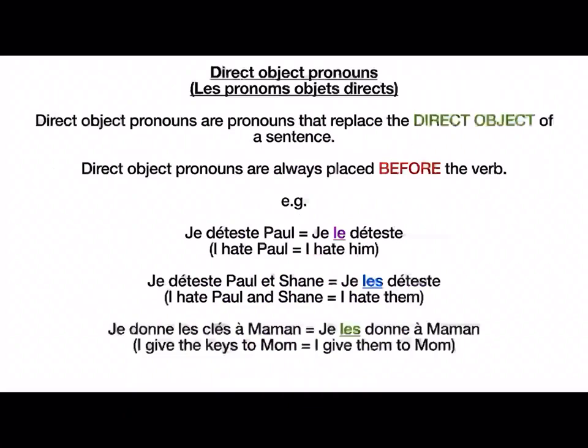Now I know some of you are thinking ahead and you're thinking, for that last example, couldn't I make that even shorter again? I give them to her. That's using a double pronoun. You can. You'd say je les lui donne. Now, I'm going to leave that for another day, but well done if you were thinking that far ahead.